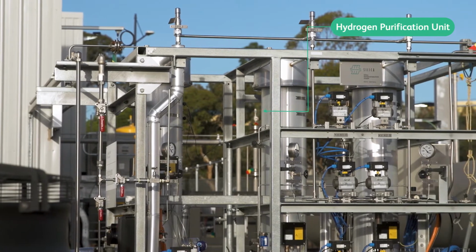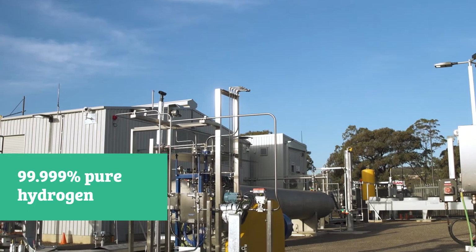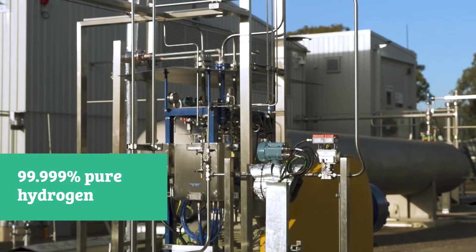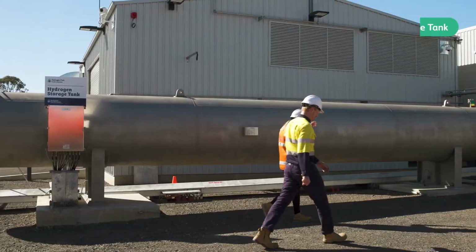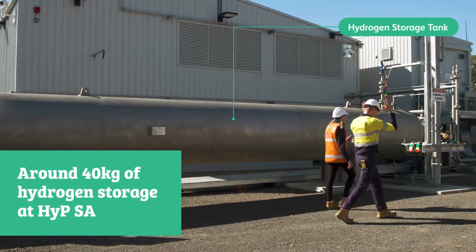The hydrogen purification unit removes any final traces of oxygen and water from the hydrogen to make it 99.999% pure, the quality preferred by many emerging industries, including hydrogen transport. Once purified, the hydrogen can then be stored in the storage vessel for later use.